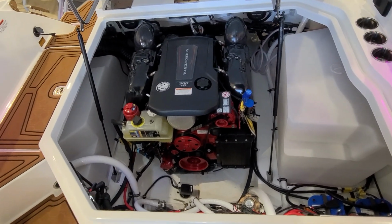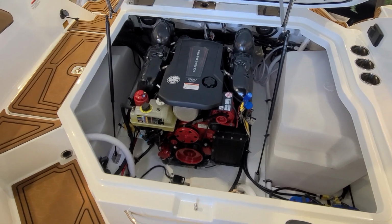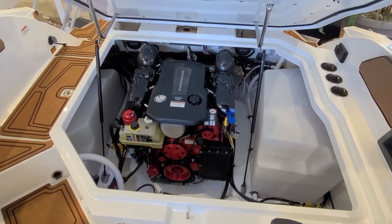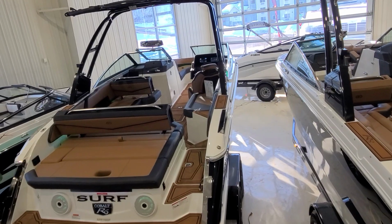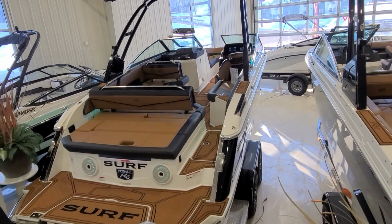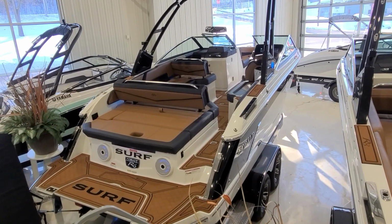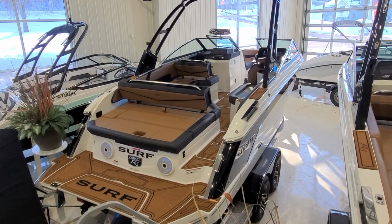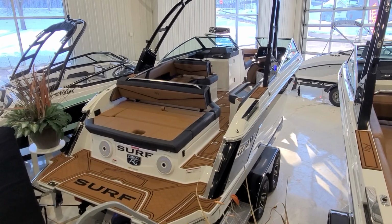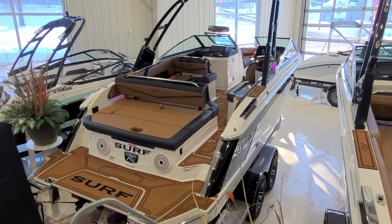This boat is powered by the 380 horse V8 from Volvo, closed cooled motor. Absolute awesome power plant matched with that forward drive. It is amazing. So there's a quick walk around of the R6 Surf. Truly a near tournament surf boat with the fine luxuries that one would expect in a beautiful Cobalt. Kind of like that windlass anchor, the electric flush head, the big Harman Kardon sound system, the dash.